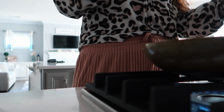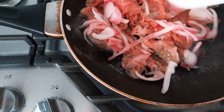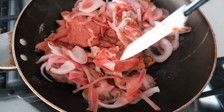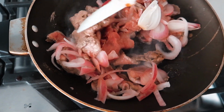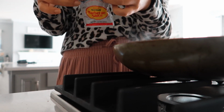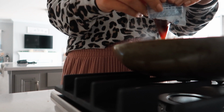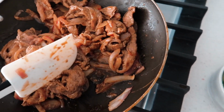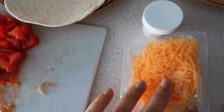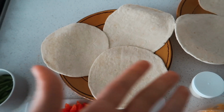Oh, it smells good immediately. Wow, this looks amazing. This is actually a ton of steak for just 2 people. I'm super excited about that. Okay, so we freaking love Sweet Baby Ray's, so this is super exciting. That's gonna make it so good. All right, so we got the barbecued steak and onions, the pickled jalapenos, the tomato, and then the ranch and the cheese. I just microwaved the tortillas, and now we assemble.